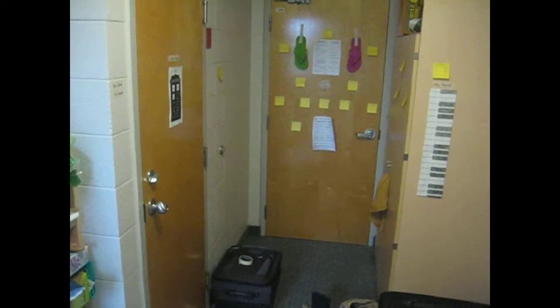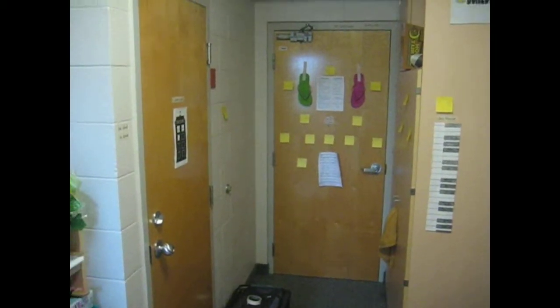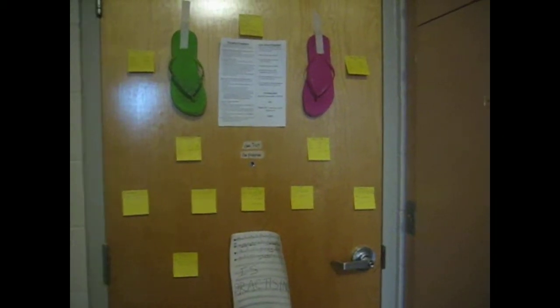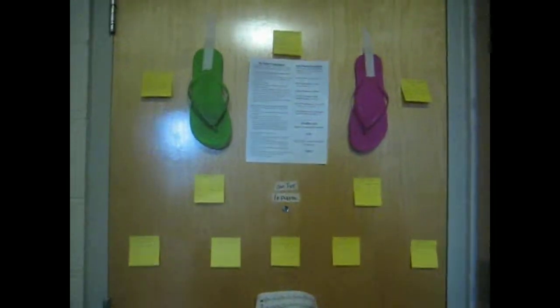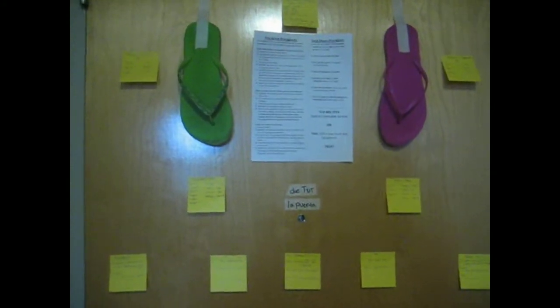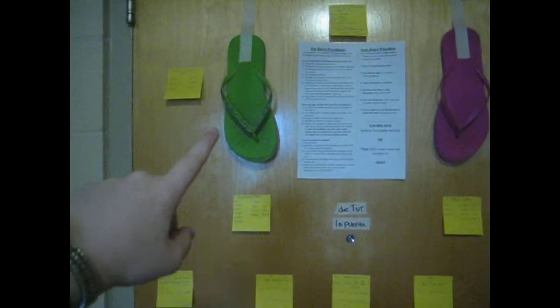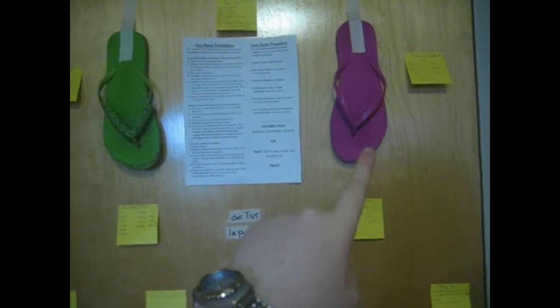So, in my eternal quest to evade studying, I thought I'd show you around my German study habit before I took it down in preparation for French. This is the dative corner. Our German teacher had a method where we had different declensions with different colours. So that there, my green flip-flop, is accusative, and the pink, which is supposed to be red, is dative. So I have all my little post-it notes.